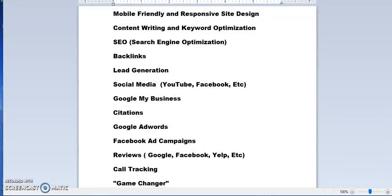And the first thing is here's a list of some of the things we do. We build mobile friendly and responsive site design. Our websites are built to rank on Google. So we spend a lot of time looking at the content, the wording that goes on the site, which is also known as keyword optimization. And there's a lot of research that goes behind that.